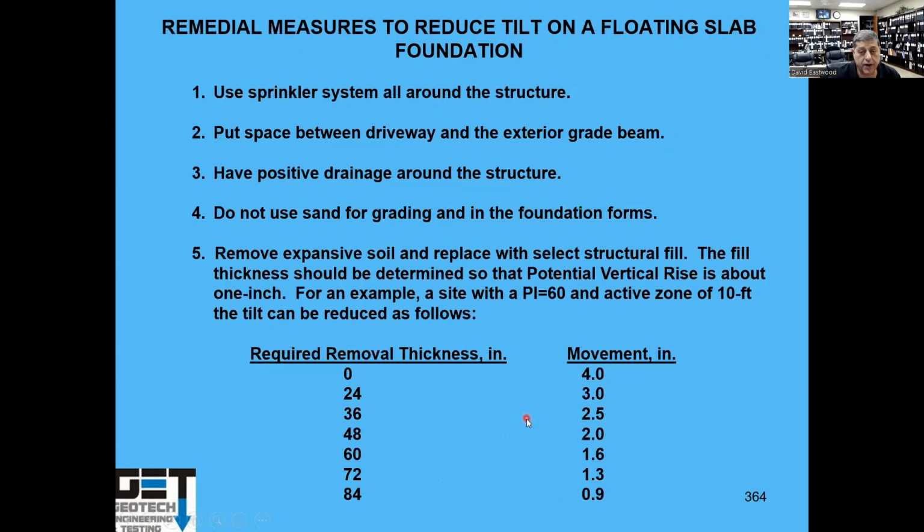Okay, some of the remedial measures to reduce heaving of the floating slab. Here's the thing: the slab moves if it goes from total wet to total dry, or from total dry to total wet. If you limit the moisture movement, then there's not going to be any movement occurring. You can use a sprinkler system all around the structure, put space between the driveways and exterior grade beams, have positive drainage, and use sand. Do not use sand when you set your foundations in the forms.